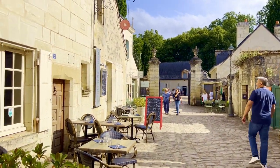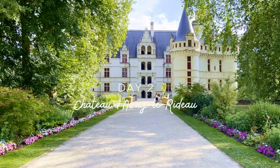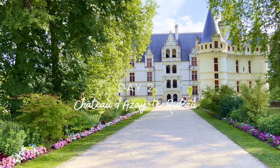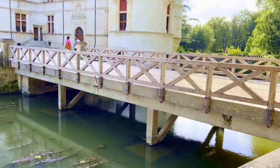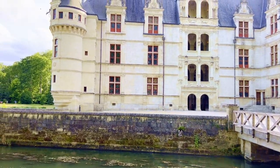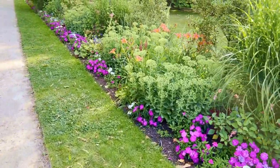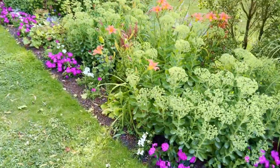In the summer, actually, the castle is open late in the evening and they run special animations where they add sounds and smells to the castle visits, and this only started at about 7. So we had a little bit of time to tour the grounds and enjoy the gardens before we headed inside.